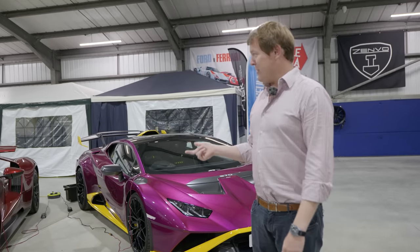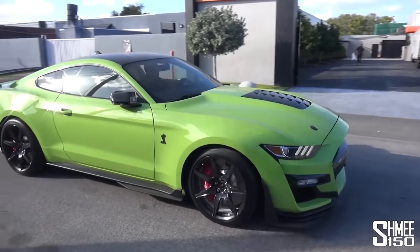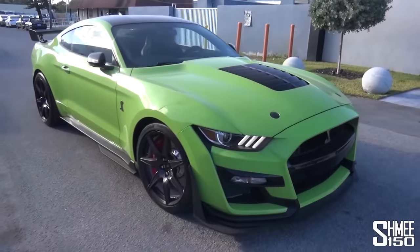So what else isn't here at the moment? The Shelby GT500, the Mustang that's over in the US. I've had it for about a year and a half now, 10,000 miles or so when I'm over in the US.